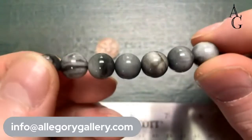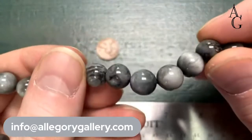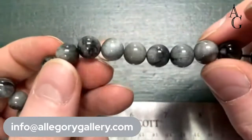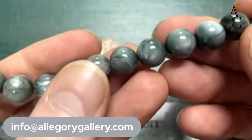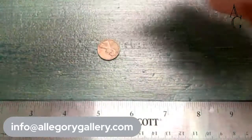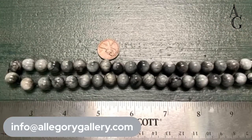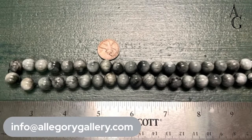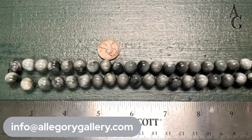All right. So these are Eagle Eye rounds coming in at 10 millimeter. They are smooth rounds. Look at that flash. They have that gorgeous luster and flash to them. And these are $20 a strand. Look at that. I love these. I don't know how we still have any of these. Super, super pretty. These are Eagle Eye, not Hawkeye. Eagle Eye.